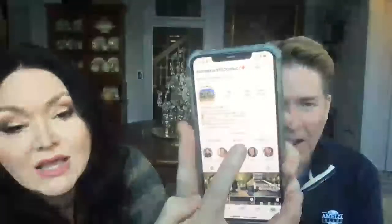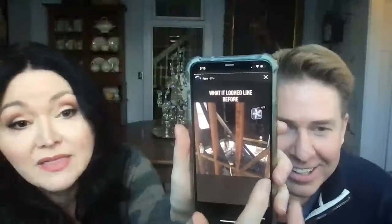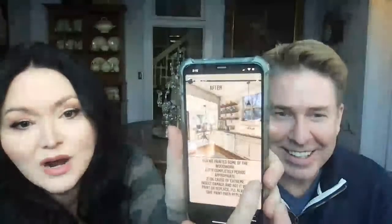On our Instagram, in the highlights, if you scroll over, there's one that says Fern, and you can click into that. It'll walk you through the before and after. That was the main bath in Fern before. That was after. That's the kitchen before, kitchen after. So you can see a bunch of pictures.